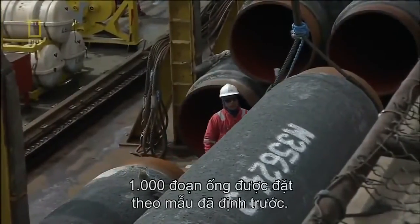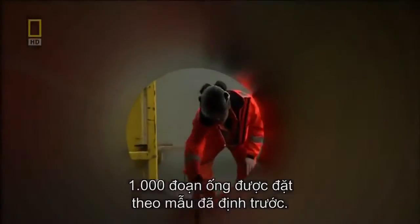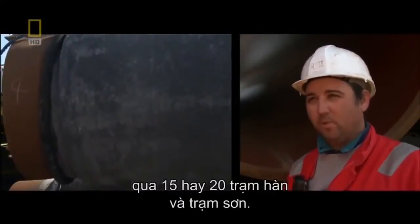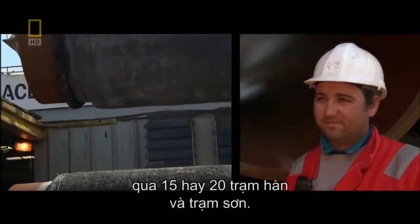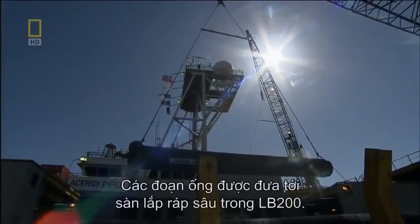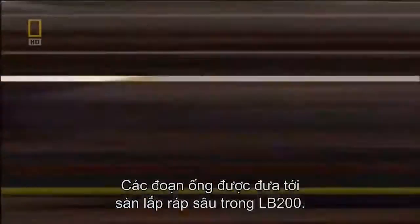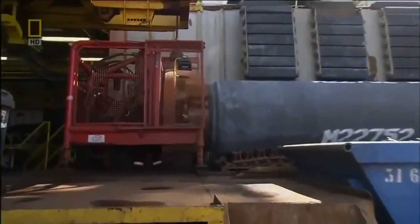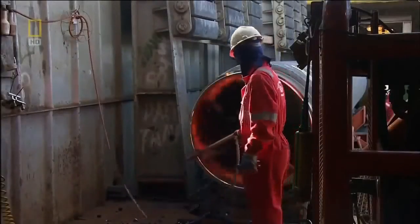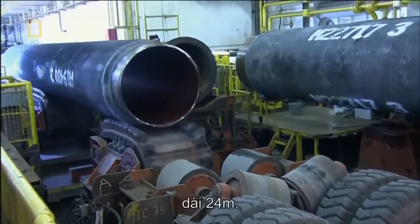100,000 pieces of pipe are laid down end to end in a predetermined pattern. They get moved by crane 3 or 4 times and go through about 15 or 20 welding stations and coating stations. The pipe sections are delivered to the assembly floor, deep inside the LB200. Here, the welders are divided into teams. Their job is to create sections of pipe called double joints, each 24 meters long.